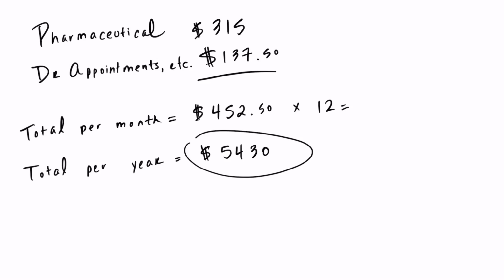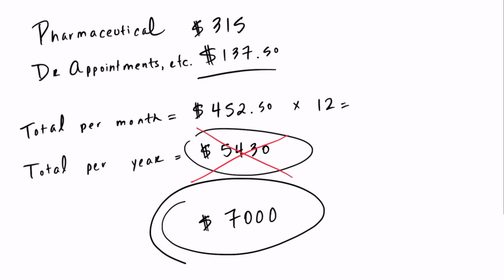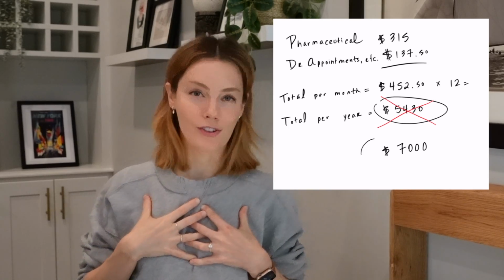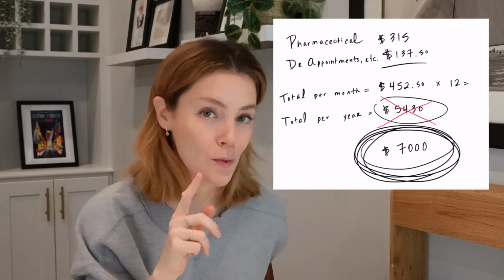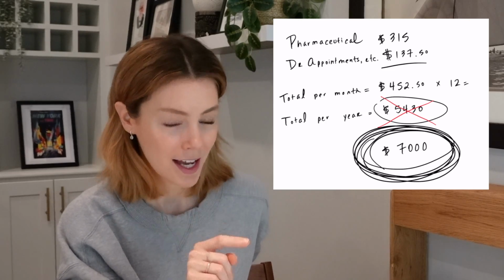Now, I would not feel comfortable having just that amount of money because what if I needed a surgery? What if I needed something extraordinary above and beyond that because of any number of issues? So I would go ahead and round that $5,430 figure up to $7,000 to give me an approximate $1,500 cushion just in case of emergencies. So those are my personal figures. Absolute transparency, that is what I pay on average per year to live with my type 1 diabetes.